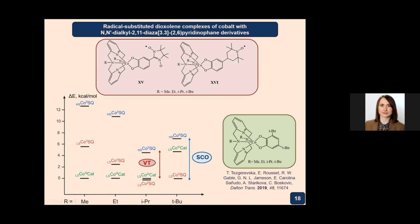Thank you for the question. Yes, according to the calculations, this transfer is probable, but in the experiment, this compound is purely in the diamagnetic state over a wide temperature range, in the solution and the solid state. So I think that the calculated energy accessibility does not mean absolutely the experimental reaching of this state. It is possible, but in the experiment, we do not see this isomer.